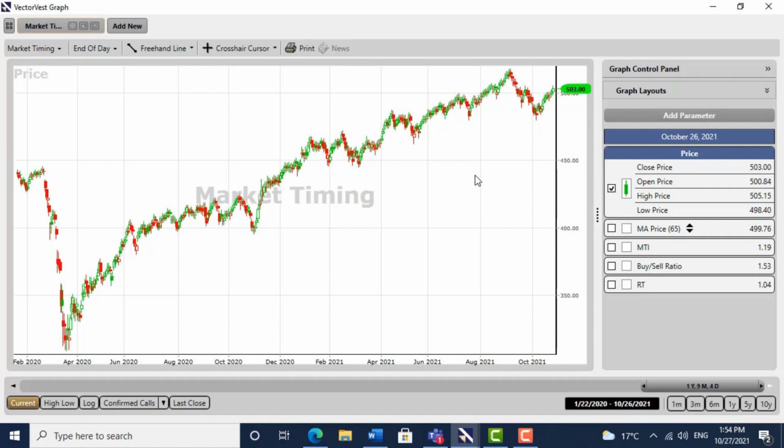Now, I've written on many occasions how the market timing signals are in fact constructed, and I won't bother you with that today. Nevertheless, all the VectorVest market timing systems are in fact summarized in this little drop down. And if you click on confirm calls, which is the longest measure of the London market, it'll populate the chart with these red and green triangles.